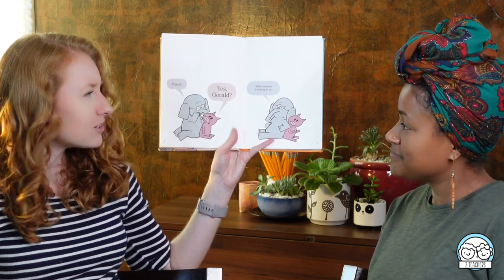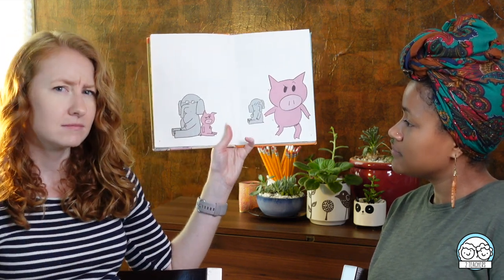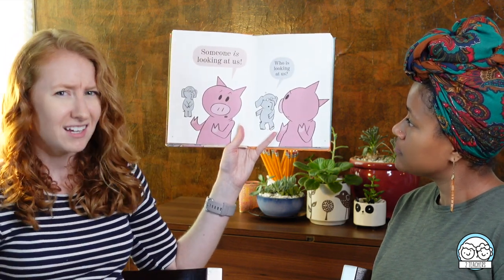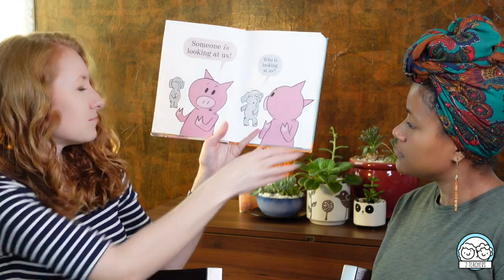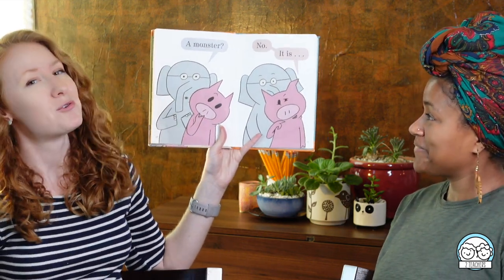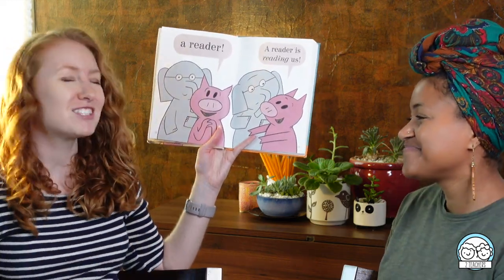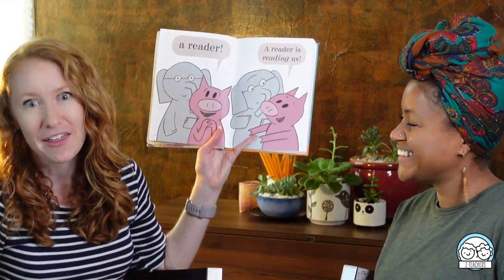Piggie! Yes, Gerald? I think someone is looking at us. Someone is looking at us. Who is looking at us? A monster? No, it is... A reader! A reader is reading us. Oh, that's we're us. The readers. Yeah, we're the readers. Oh, that's you too. We're looking at them.